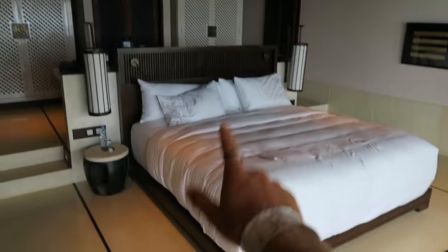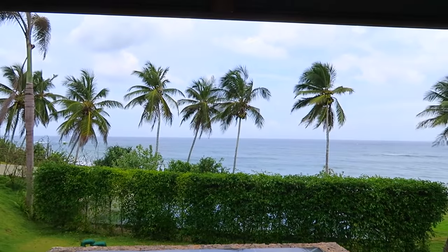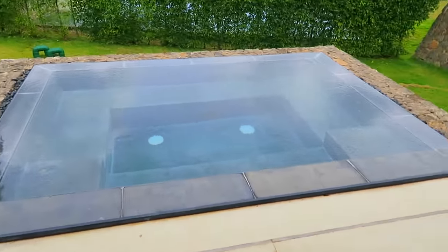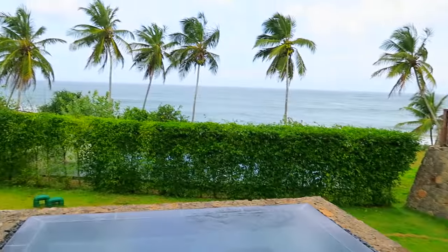So guys, this is my bedroom. That's where I sleep, of course. And there's a TV right there I could watch. And here's the balcony. There's two beds out here you could chill on. And I mean, such a sick view with your own personal pool, jacuzzi thing. It's pretty sick, but the view is amazing. And yeah, let me show you more of the room.